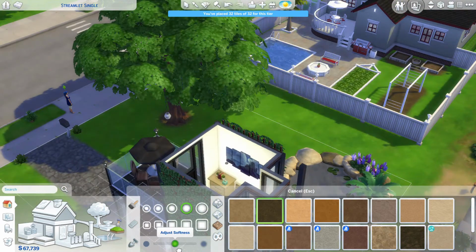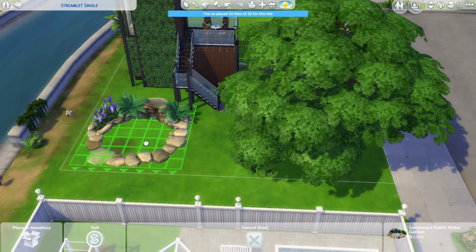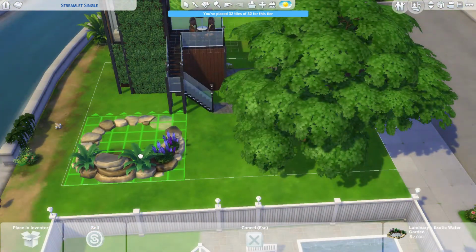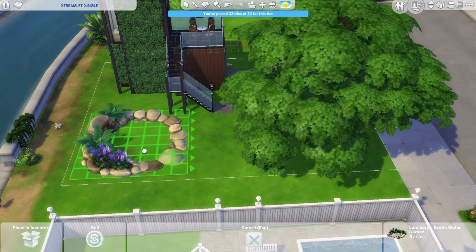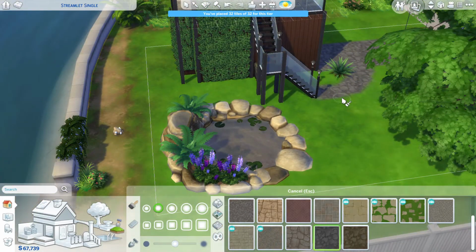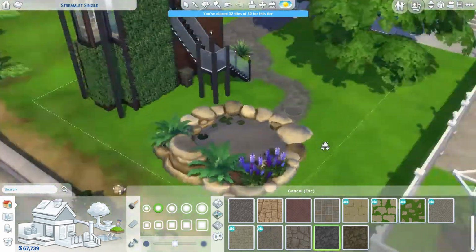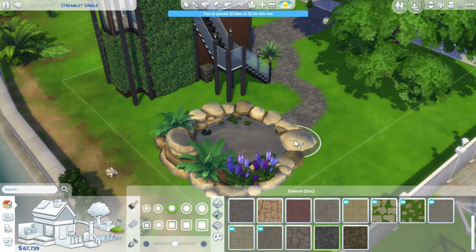I did plan on putting solar panels on the roof because I forgot that they were a debug item, but I forgot about them, so I did not do that. Using the tree from Moving Out Stuff with the pretty lanterns in, and the koi pond from Get Famous. And lots and lots of terrain paint.